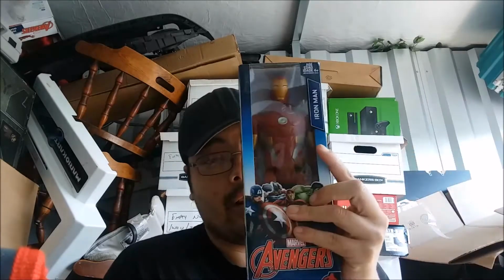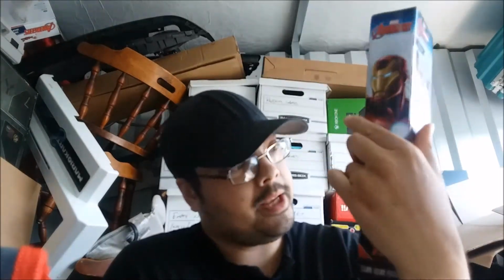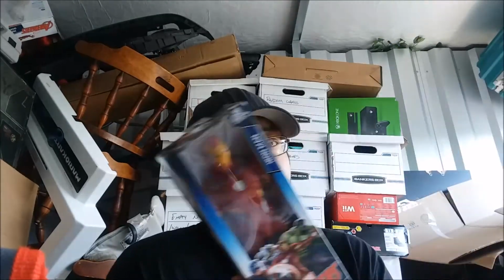Number one, this was at a thrift store. It was half price. It was marked at $4 and I got it for $2, and it's the Titan series Iron Man, and this still sells new in Walmart for $12 and I got it for $2 in the package. I did buy a loose one for $1 at another thrift store because I didn't have this one in my collection, but now I got this one in my collection.